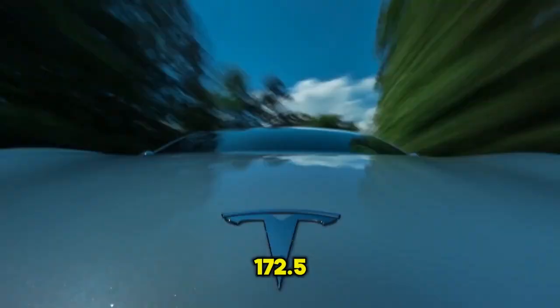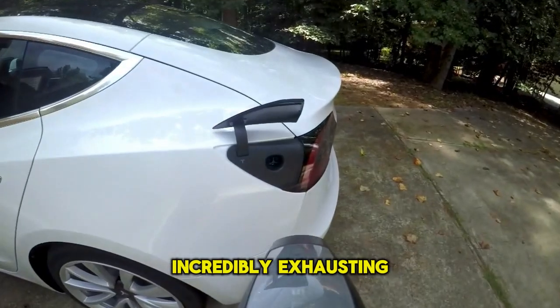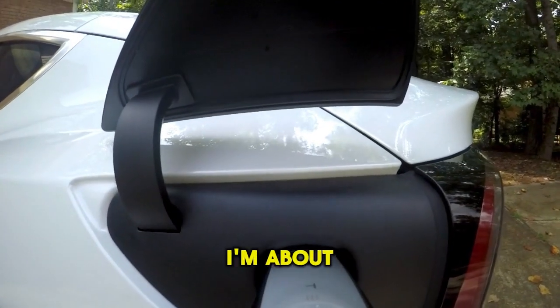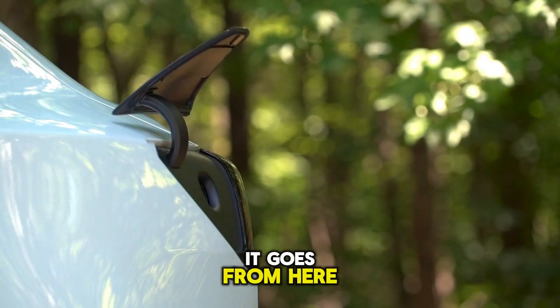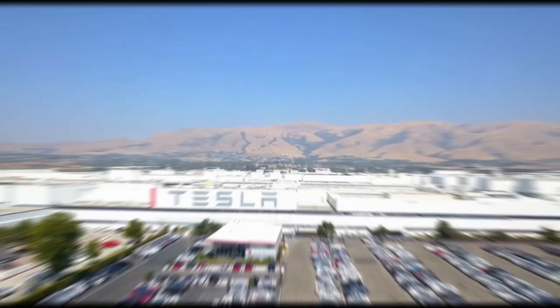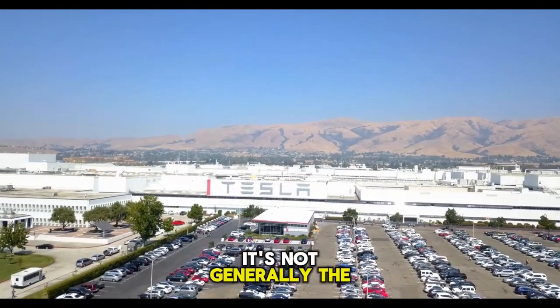Tesla's at resistance at 172.5 but continuing to shuffle, incredibly boring if anything, compared to other days. So, I'm going to give it some time and we'll see where it goes from here, but as of right now, we're moving toward some close resistance. I want to give you all a heads up about that and just let you know that it's not always the most fun to trade.